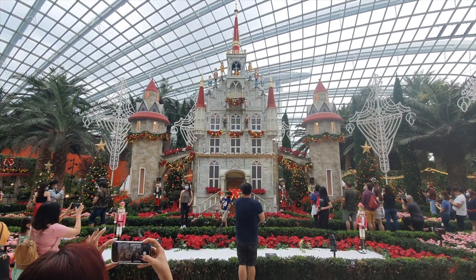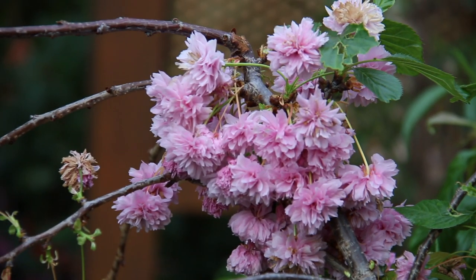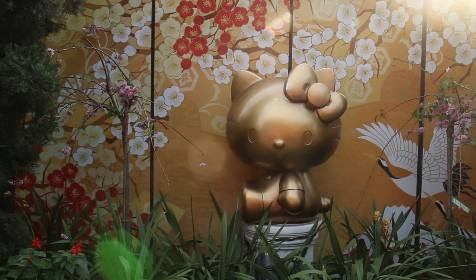always together. But Flower Dome needs its own video because it's a changing thematic conservatory. This conservatory has multiple displays throughout the year on their flower field. And I'll be sharing with you two of my favorite displays throughout the year, which is of course Christmas and Spring Festival or the Sakura Festival.